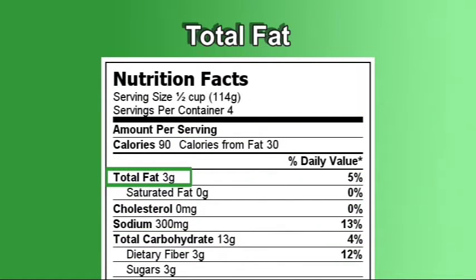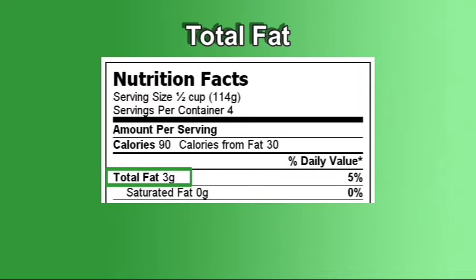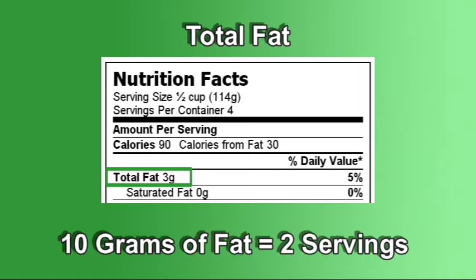Total fat. This number tells how much total fat is in a serving size of food and is measured in grams. According to the diabetes exchange lists, a serving of fat is equal to 5 grams of fat. For example, consuming a serving of food that contains 10 grams of fat would be considered 2 servings of fat.